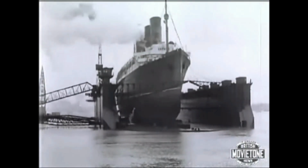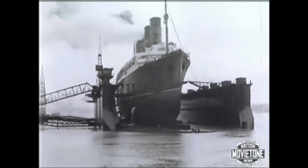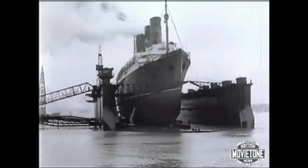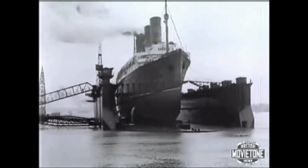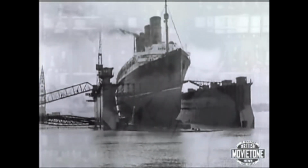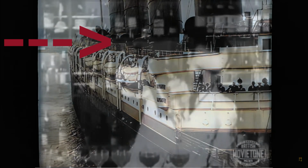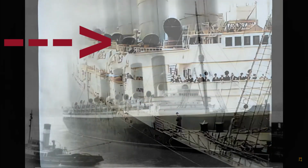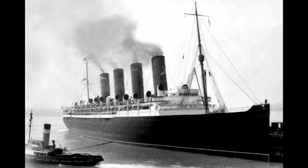It was found out that her third funnel was severely corroded, so it was replaced. Many of her lifeboat davits were missing too, or even rusted over, so they were also replaced. The drum-type cowl ventilators were replaced with the more traditional cowl ventilators. She looked more like the Mauritania, if anything, by the end of 1938.